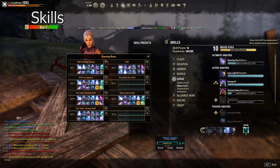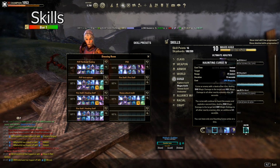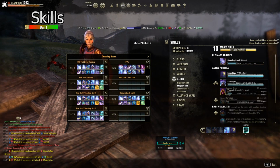You always time your frag. Make sure you have a frag on standby. When your frag is procced and available, you just hold it, you put a curse, you weave in a heavy attack, and when the curse is almost down, you throw in a heavy attack, then throw in the Crystal Frag, and then you can throw Soul Assault if you have it, or you just go into a heavy attack.